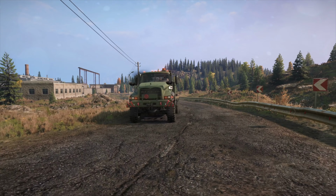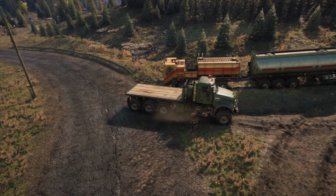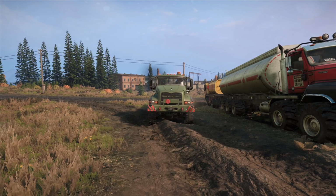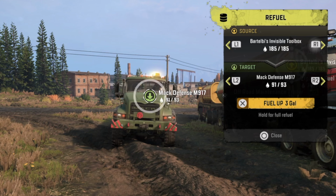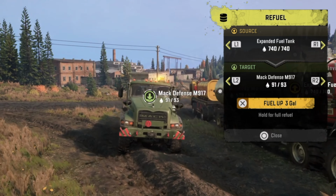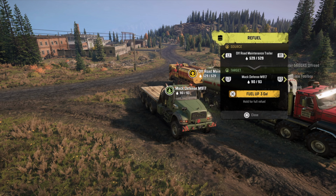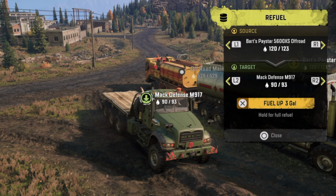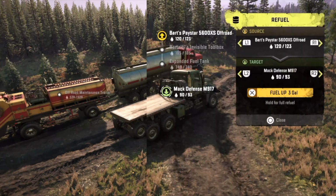Since I'm doing a video about gas, I think I should just show you how this works. So this guy's coming up. Oh, gee, I'm about to drive into the valley. I need some gas. You come up here, you do refuel, and then you can switch. You want the fuel tank and then the truck, but you could also get fuel from other trucks. As you can see, it's the Paystar to the Mac Defense. If you are out in the middle of nowhere and you have left your trucks out on the map, you can always get fuel from another truck as well.